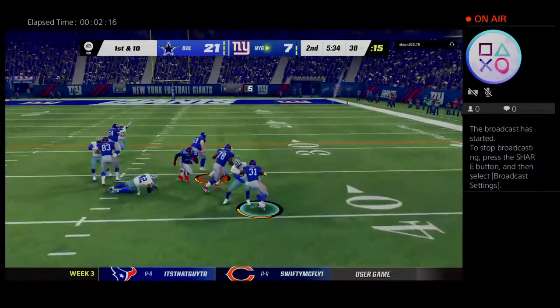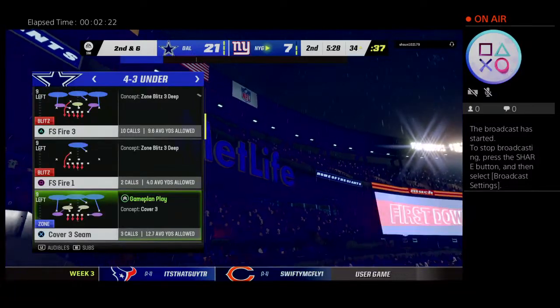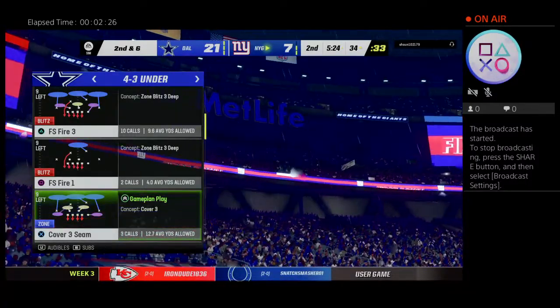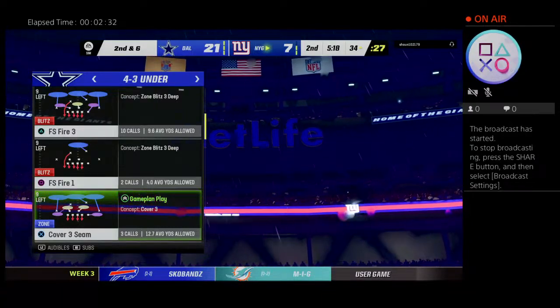First and 10, it's Pierce. And he's brought down at the 34. Call it a gain of 4. I feel like I could see what he was thinking on that carry. He wanted to follow that big tackle through the hole. Ended up only getting 4 yards on the carry. I think he had designs on that one being bigger.